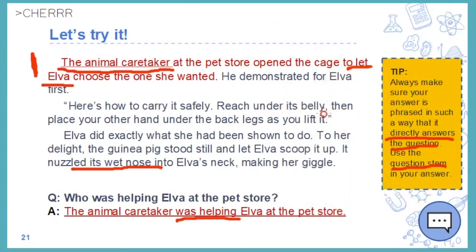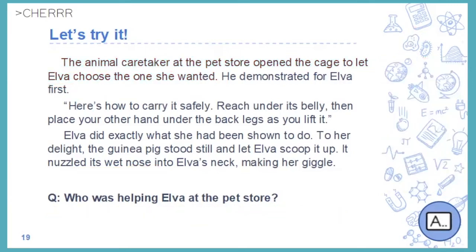So that's what we mean by a literal question. Okay, so please remember the tip. Sometimes it can be more difficult than this.